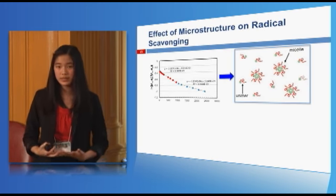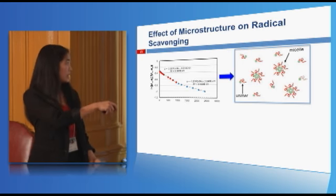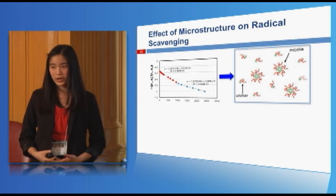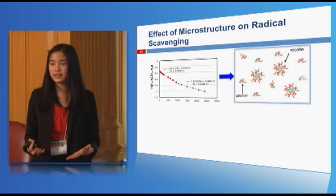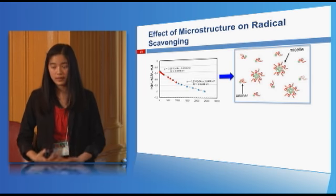To confirm this hypothesis, I prepared a purely unimeric solution and tested it and found that it indeed only had a single exponential trend. As well, NCC and NCC fullerene, which do not form micelles in solution, also had a single exponential trend.